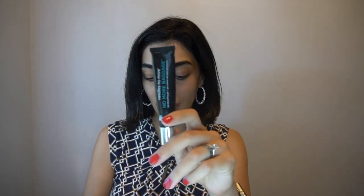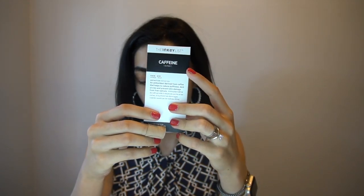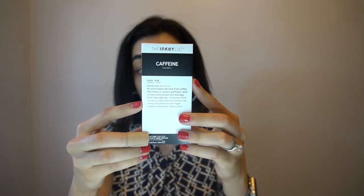However, a lot of people told me that this is expensive. Let's see, it's about 0.5 ounces, so 15 grams, and it's about $42 plus tax, so it comes out to about $50. However, a lot of people have been telling me that this from Inkey's list, which is $9.99, and it's the caffeine flavor, it's a really good replacement.